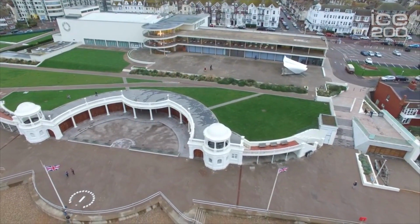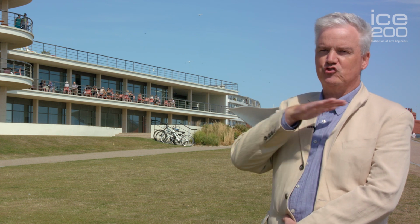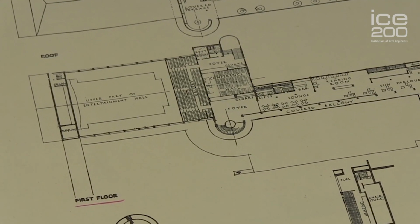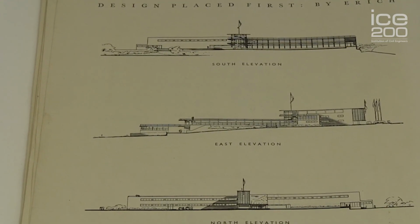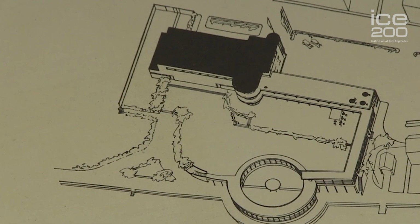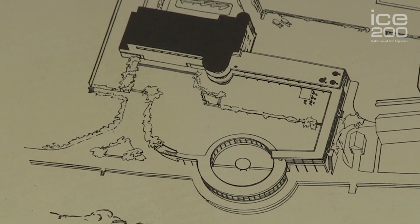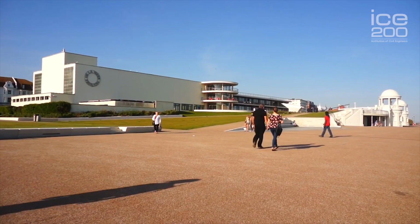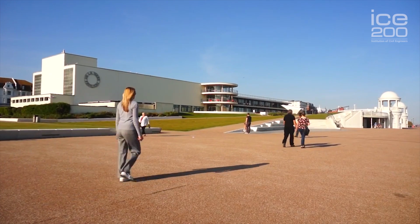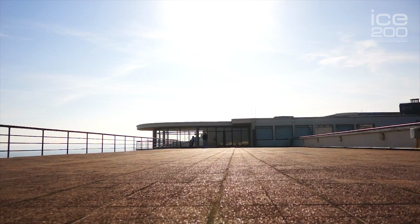The fundamental problem that Samuely was faced with was to create a very slender structure. The architectural concept is to be like a machine, like an ocean liner on the lawn, on the terrace here above the sea. And that can only be achieved with a very slender structure, with long cantilevers, large spans internally, very clean lines, no downstand beams, flat ceilings all the way through.